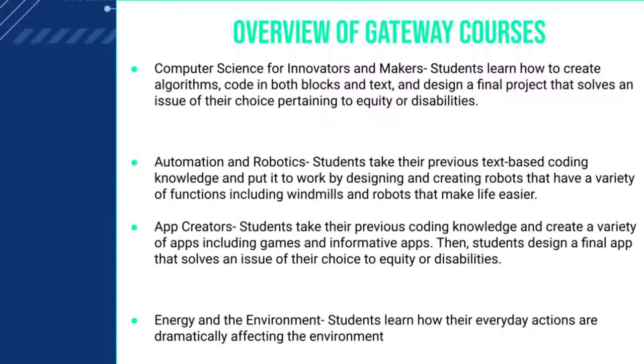And then the last one, which is a little different than the other ones, is Energy in the Environment. There's still a focus a little bit on computer science, but it's more about natural sciences and how our everyday choices are affecting our environment and how we can dramatically change the outcome of the way that the Earth is going. We talked about new and renewable energy sources. So those are the courses.